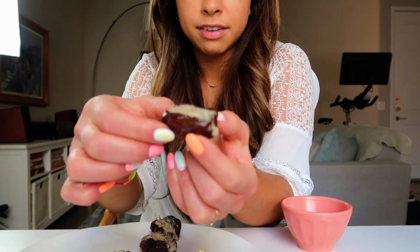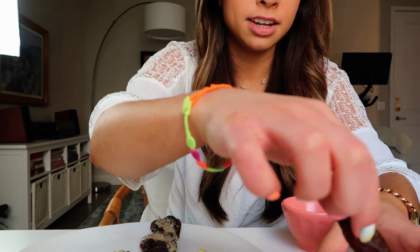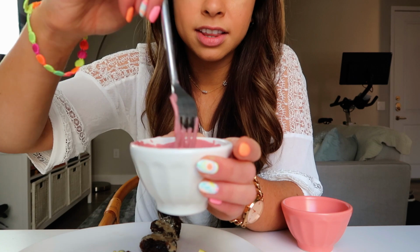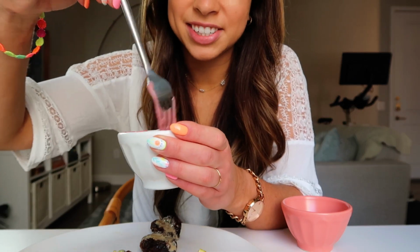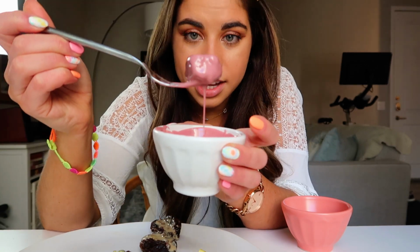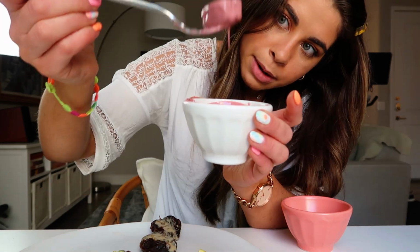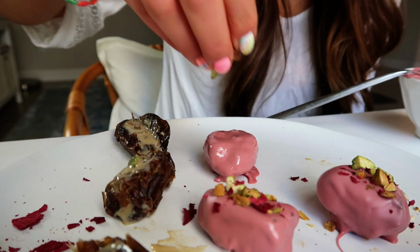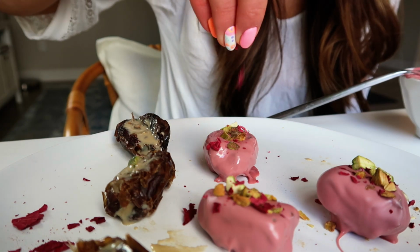I just pulled the tahini stuffed dates out of the freezer after about 20 minutes, and then I melted the pink chocolate. I dropped the date into the pink melted chocolate, which is so pretty. I use a fork to let the chocolate drain from underneath to get off any excess chocolate. Just like this. I'm gonna scrape the bottom a little bit and then place it on the plate. And then I sprinkle on a little bit of pistachio and a few flakes of rose.